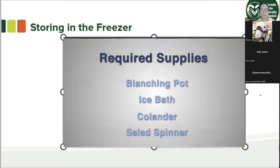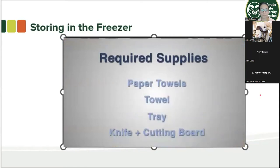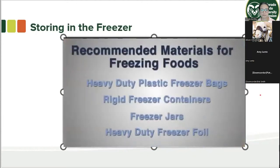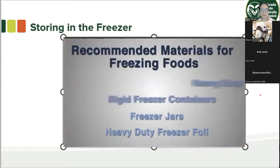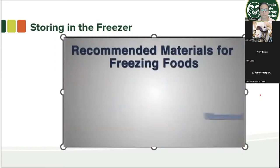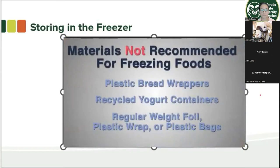Equipment you'll need: blanching pot, ice bath, colander, salad spinner, paper towels, towel, tray, cutting board, and knife. Materials to freeze in need to be moisture vapor resistant, durable and leak proof, not become brittle and crack at low temperatures, and also protect foods from developing off flavors or odors. They also need to be easy to seal and easy to mark.